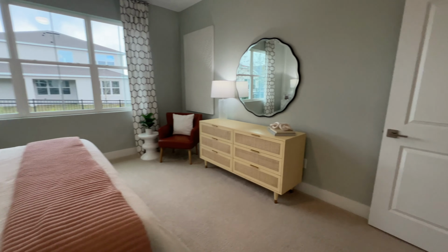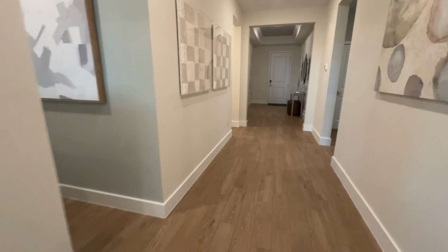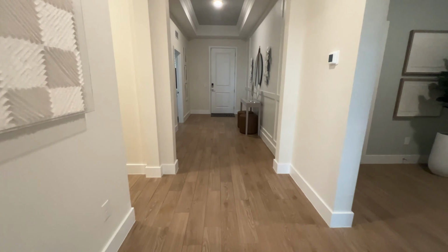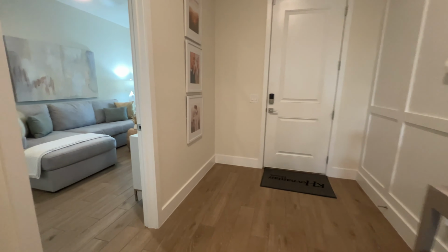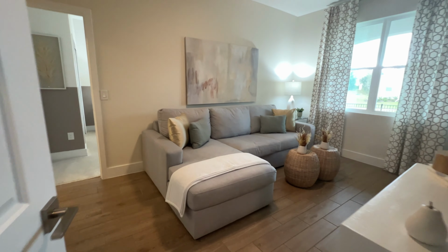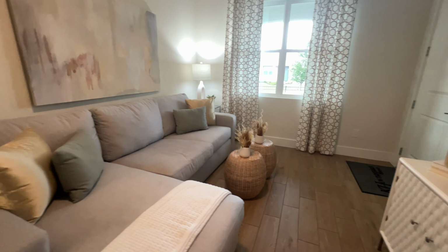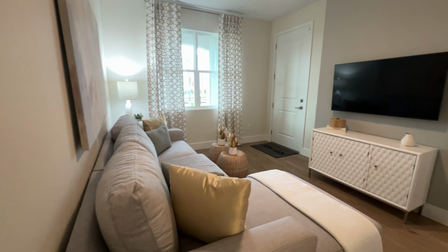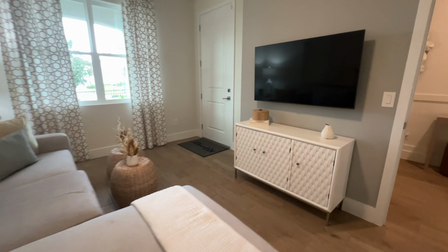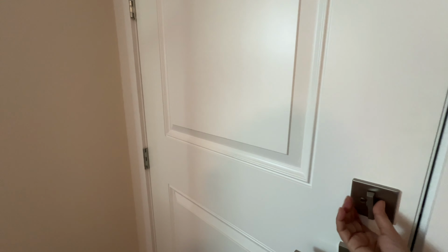Another view, and now we're heading into the in-law suite, which is what I know you're probably waiting for. So that's gonna have its own separate door too, so it would have its own privacy. So if you have like family coming here, then you don't want them to come into the living room, it would have its own separate door, which I'm gonna show you in a minute. But here would be your gathering area for whoever decides to have this spot right here, but they have a TV. And then, like I mentioned, here will be the door coming in from the inside of the house.